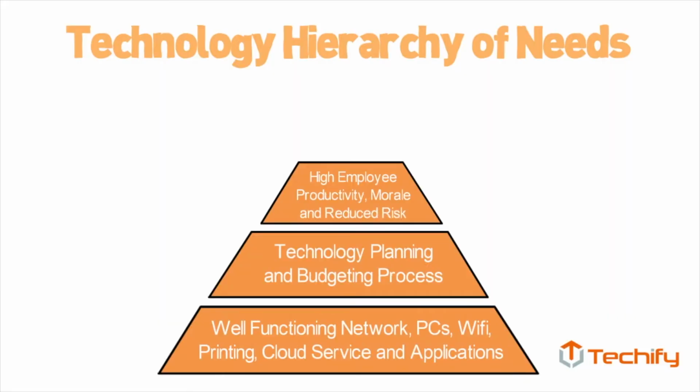And then if you keep going down that road and you get a really strong technology planning process in place, you can get to a point in your business where technology is one of your competitive advantages. That's where we all want to be. We want to have this competitive advantage called technology that puts us apart from our competition. But remember, when you're thinking about this, if those basic needs are not satisfied, you can never move up that hierarchy. You can never get to that point.